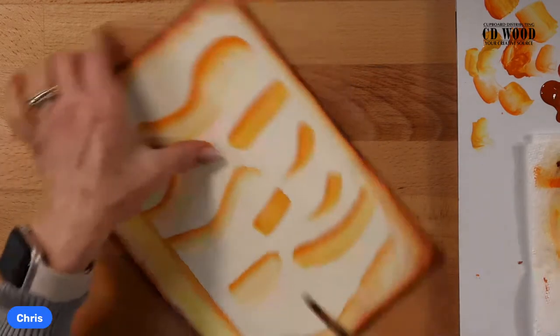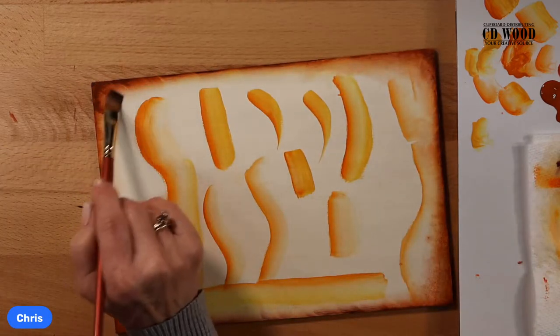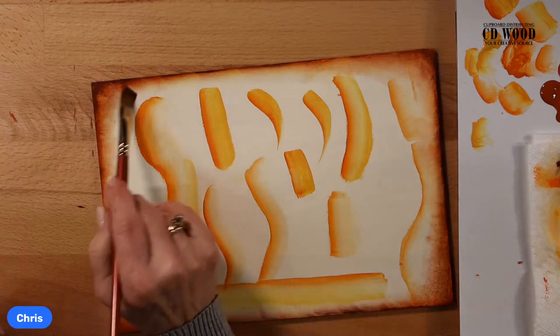Pull that paint around. This corner here looks kind of empty. I can go back. This is my second coat. I can pull that out. Look how it's starting to filter in and become very, very soft.